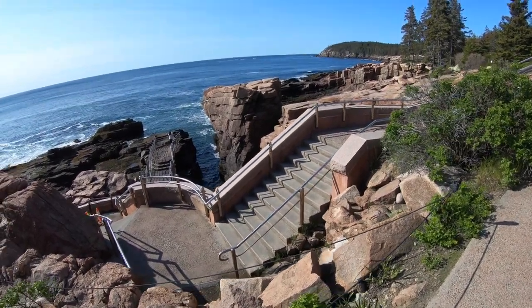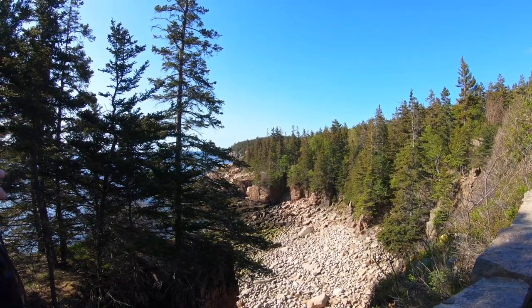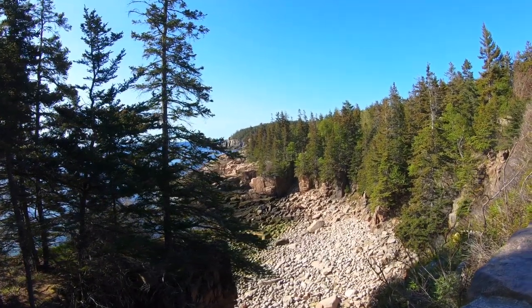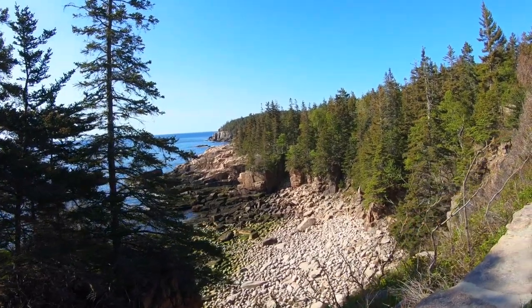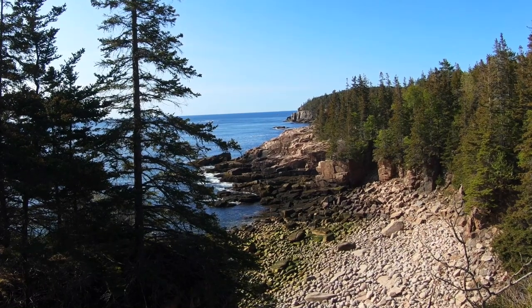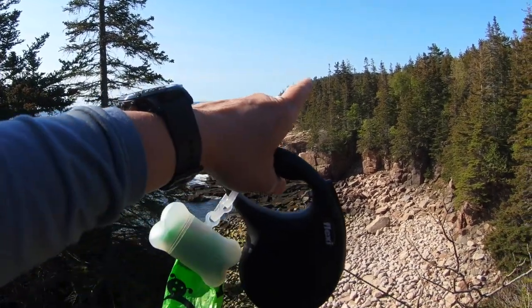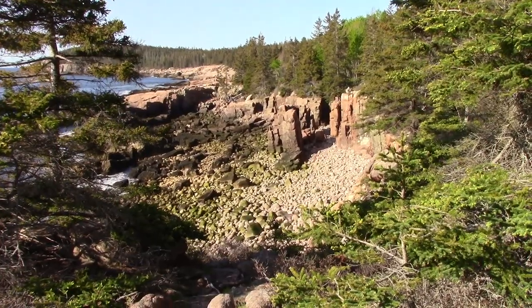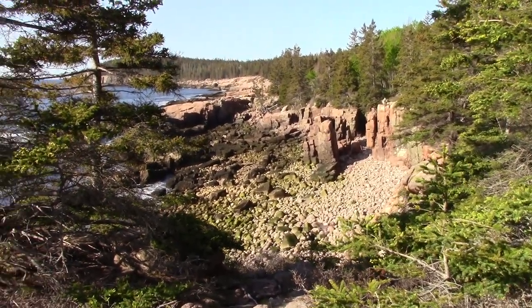It's not thundering right now. There's like a cliff right here and so many boulders down there and just beautiful. The tide is, it's kind of low tide, but coming in, I believe. And look at that little nook over there. That's just amazing. Look at that.